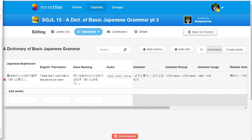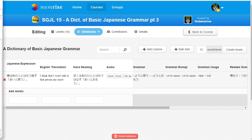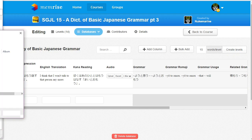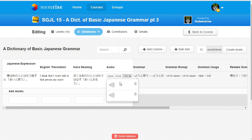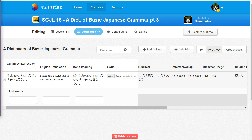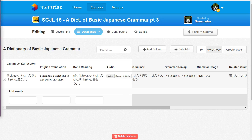Actually kind of liking this pacing. It felt tedious at first, but now that I'm thinking about it, 僕はあの人とはもう話すまいと思う。 It just feels good to get, fix the typos anyway. That's got to happen. Okay.